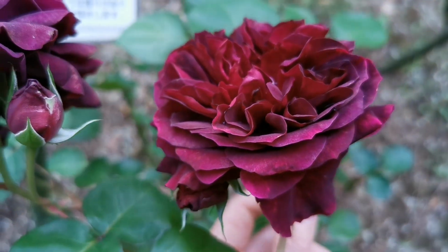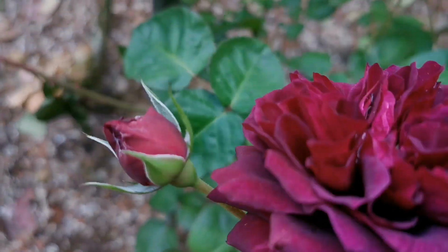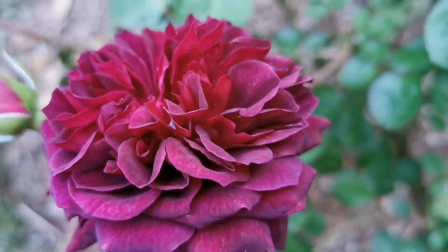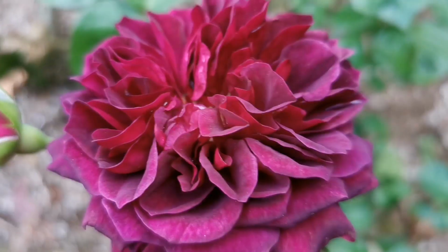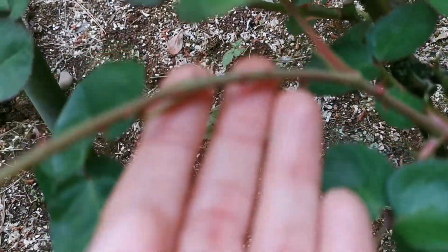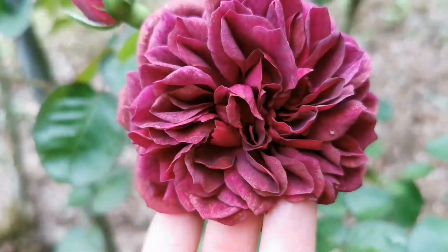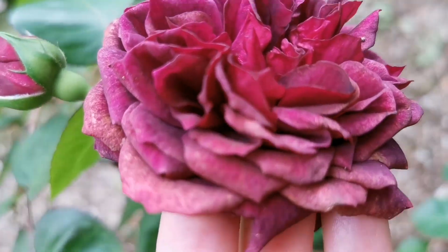So the size is small. It's growing in this smaller shrub size. It is a shrub, however. So one of the typical British roses. And it has thorns, like you can see here. And here, yes, you can see very well the faded color.